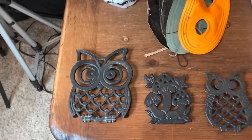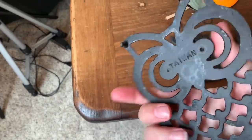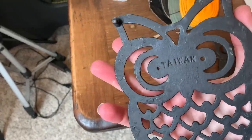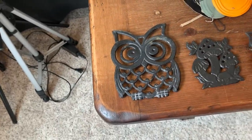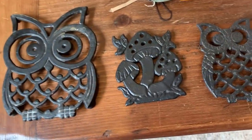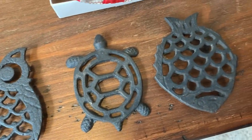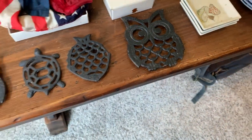Okay, then I picked up some trivets. These are like iron, I think. What do you think these are? They're heavy. Yeah, they're just metal. Some people say pot metal, but they're just regular metal trivets. So I've got an owl, some mushrooms, a cast iron owl maybe, a turtle, I mean, a fish. That might be cast iron, yeah. And another owl. I just thought those were really cute.